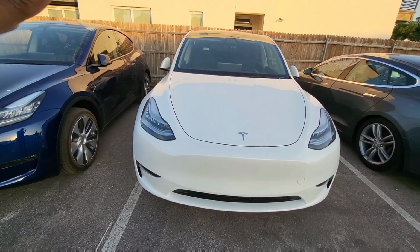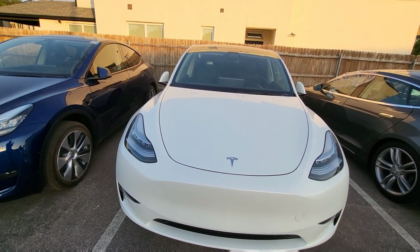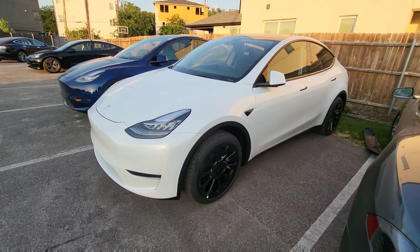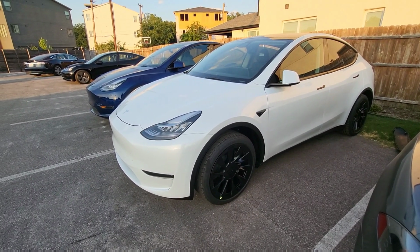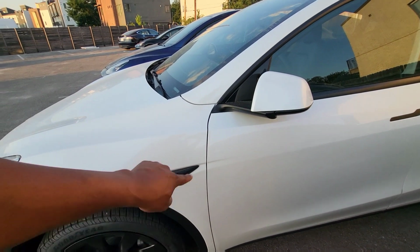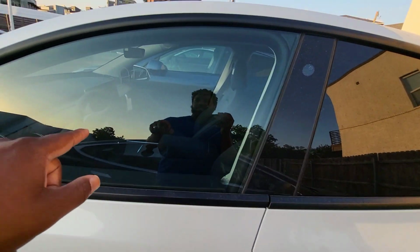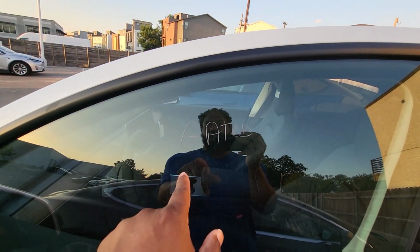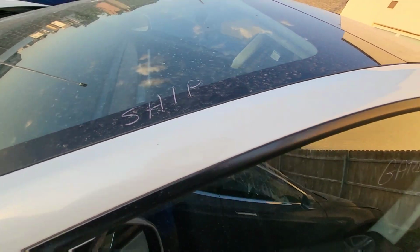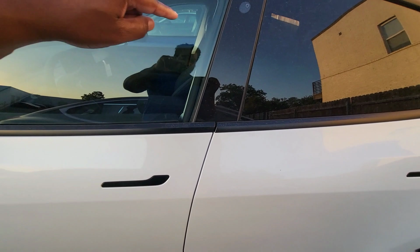So again, starting from the front, the hood looks aligned, which is exactly what you want to see. Panels are looking good. Let's take a look at the gaps. Exactly what you want to see there. And so I guess when they do the inspection, they have this code. Like, I don't know what gated means, and I don't know what ship means, but that's some of their language that they use at the service center when they're doing their inspection.